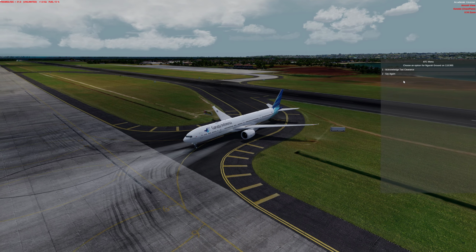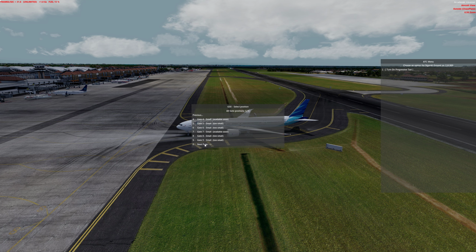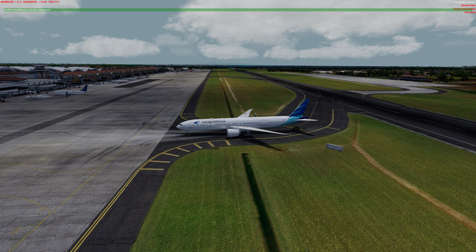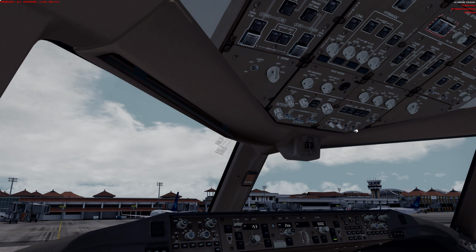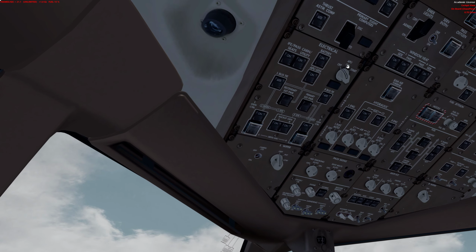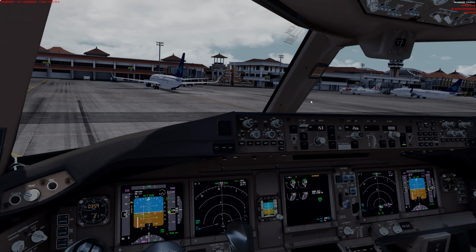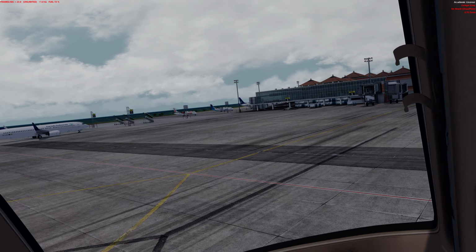Gate 2-1. Gate 2-5. Yeah, we don't need those, I think. We don't need the strobe, we don't need the beacon. Oh, we do need the beacon, and we can turn the AP on. There's another Garuda. And yet another Garuda. 737s.